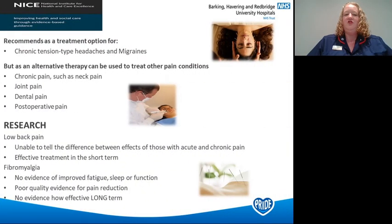The National Institute for Health and Care Excellence recommend that acupuncture could be used for chronic tension type headaches and migraines. This means that acupuncture can be used as an alternative therapy for other pain conditions.